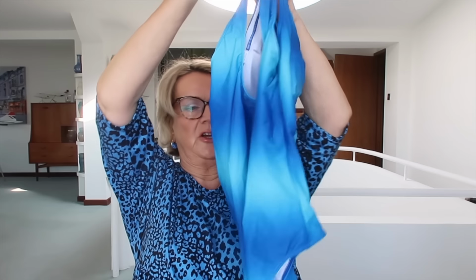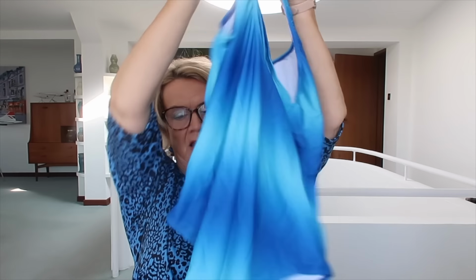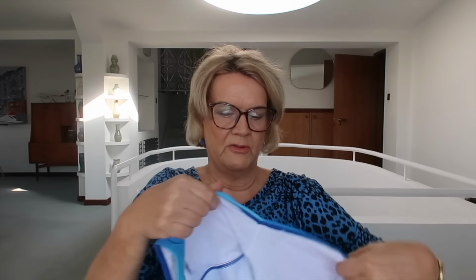Right, this is a swimming costume. Now, you're not going to get me modelling this, I have to tell you. But, oh, it's nice, actually. Right, I really like this. It is a really nice swimming costume. It's not cut too high on the leg. It feels nice quality. It's lined, so it's got tummy control fabric here, which is great.